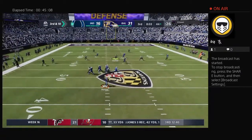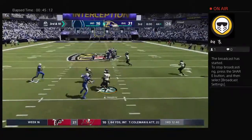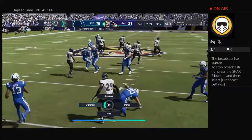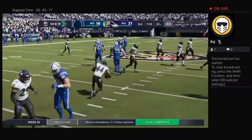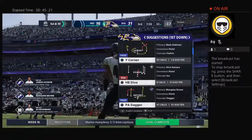On 3rd down, he'll drop to throw. And his pass is intercepted for the 4th time today. Picked off by Marlon Humphrey. And they have the football and will set up shop at the 33-yard line.